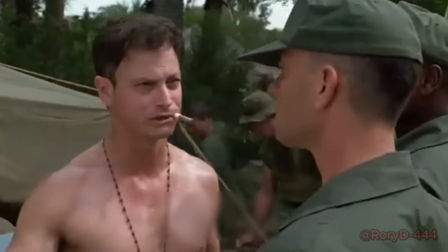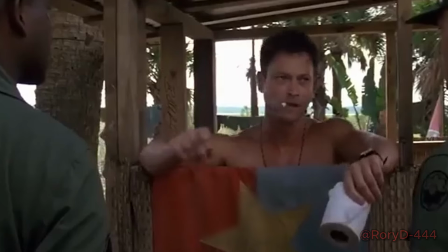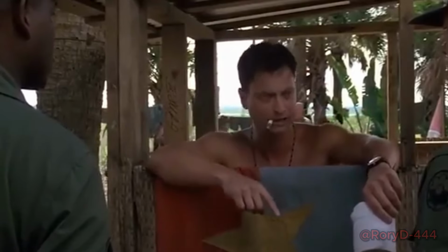Number 6. Alternative cast members. Did you know that Tom Hanks was not the original choice for the iconic role of Forrest Gump? Initially, actors such as John Travolta, Bill Murray, and Chevy Chase were offered the part, but ultimately declined. John Travolta, in particular, has since expressed regret over his decision.